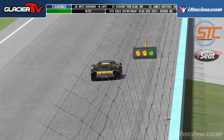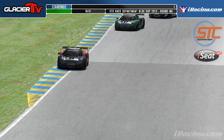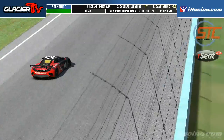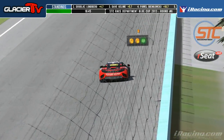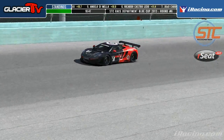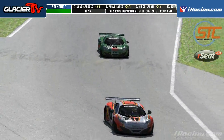Certainly in the thick of it indeed, and one driver who is not in the thick of it is Roland Ehnstrom. But I'm looking back at this battle for 14th and 15th place. We've got Linus Broström and Leaf van Cheeden, and in fact the 16 car has gone straight past the 71. The 71 car of Broström seems to almost gift him that position, so that moves the number 16 up into 14th position there.